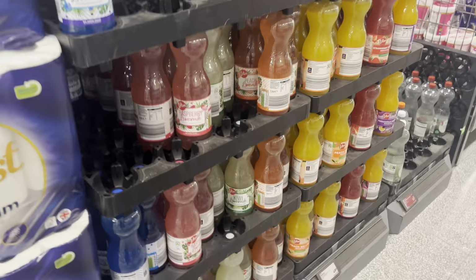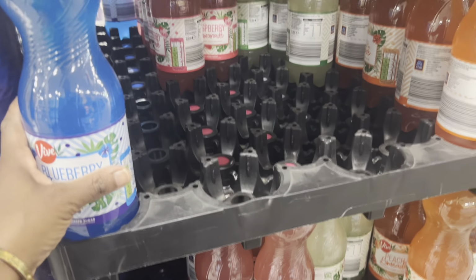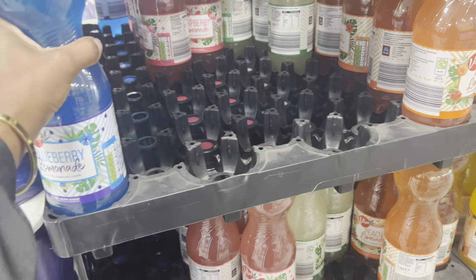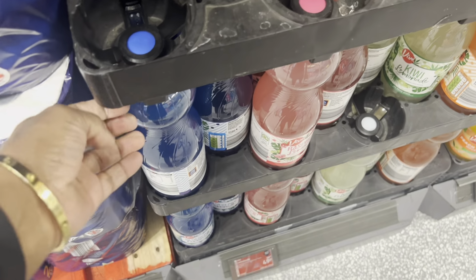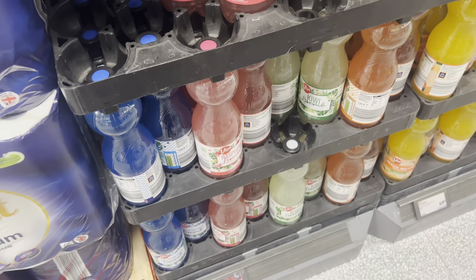These look good, don't they? How much are these? 49p. That looks nice. I wouldn't mind trying that. Oh, let's try it, if I can get one. Looks like they're the most popular flavour.